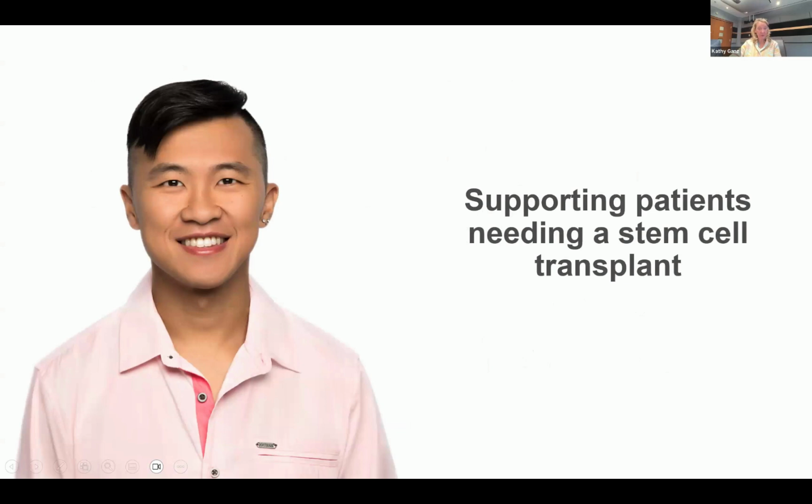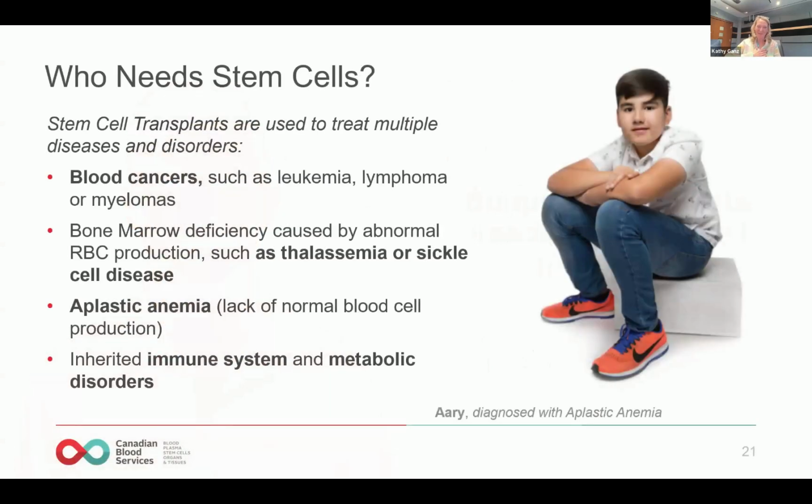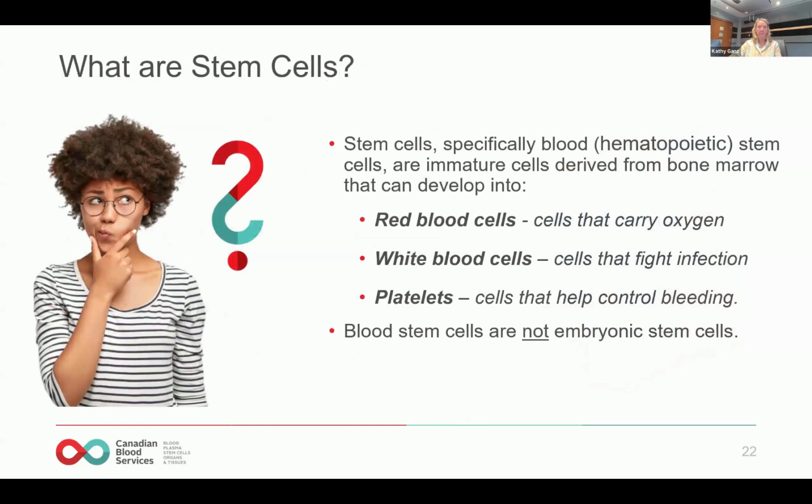Now, in needing a stem cell transplant, so this is another area, and this is my area of love and commitment. So many blood cancers are treated with stem cell transplants, along with some of the aplastic anemia, as I mentioned earlier, sickle cell, and some of the other metabolic diseases. And really, stem cells are the hematopoietic stem cell. They're the immature cells that live in your bone marrow, and when called upon, will come out of the bone marrow and further mature into a red cell, a white cell, or a platelet. And I'm sure this group is well familiar with red cells for carrying oxygen, white cells for supporting the fighting of infections, and platelets for controlling bleeds.